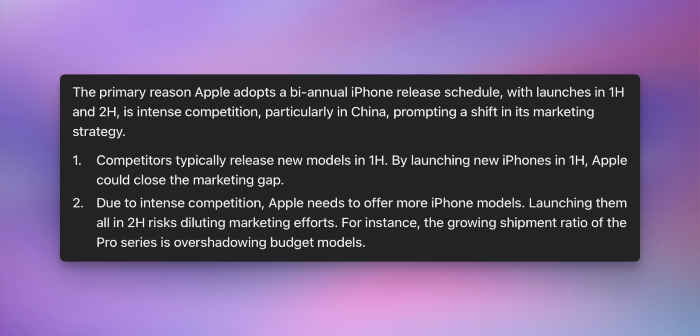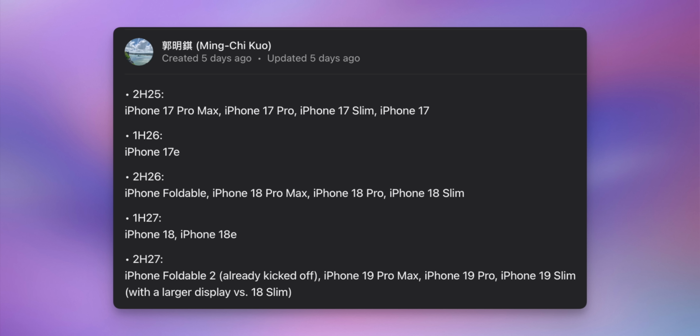Also, splitting these launches avoids crowding the spotlight, making sure that the budget models are not overshadowed by the Pro models. And interestingly, if you look at the timeline for the second half of 2027, it looks like we're going to see an iPhone Foldable 2, which has already been kicked off, an iPhone 19 Pro Max, 19 Pro, and the 19 Slim with a larger display versus the 18 Slim.